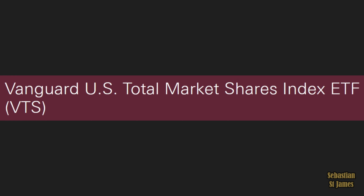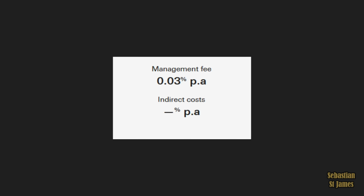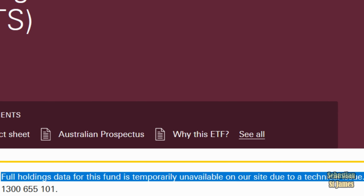This is the Vanguard US Total Market Share Index ETF, VTS. It has a management fee of 0.03%, and it says full holding data for this fund is temporarily unavailable on our site due to technical issues. Vanguard has this reputation of almost being the IBM of ETFs, if you like to think of it that way. But apparently, not so much with their IT department. Fear not, Vanguard is actually a US fund. I can just hop the entire Pacific Ocean and go and find the US version of that.